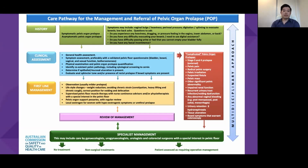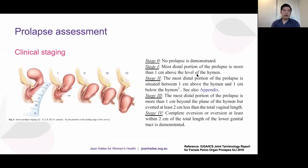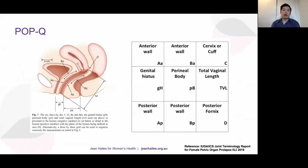Now, in terms of prolapse assessment, there are several ways of assessing. From a urogynecology perspective, we do this called POPQ assessment. It's quite detailed. It's a 6-point assessment. I wouldn't go through this in detail. This is just for reference. This is an international lingo that we use among the gynecologists and urogynecologists. So if we write and present it this way, everyone knows what we're talking about in the degree of prolapse.